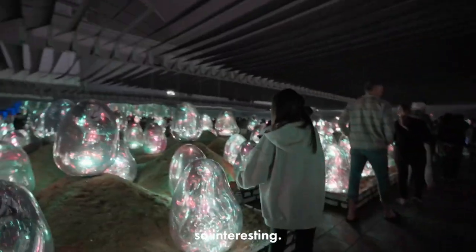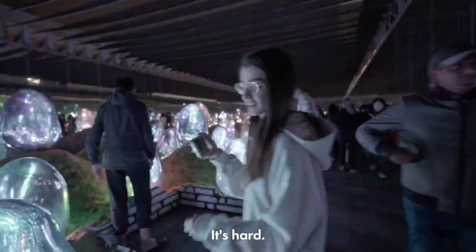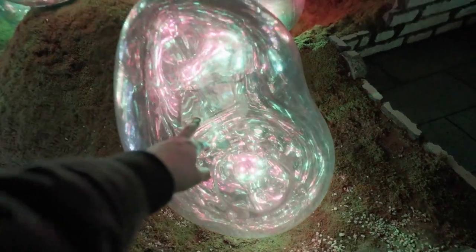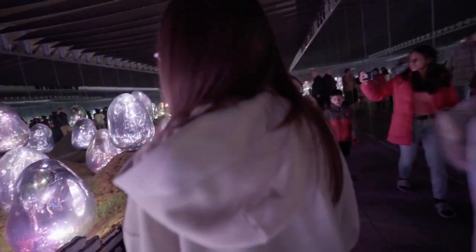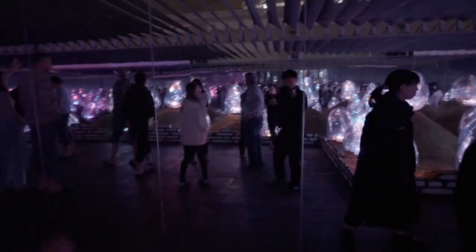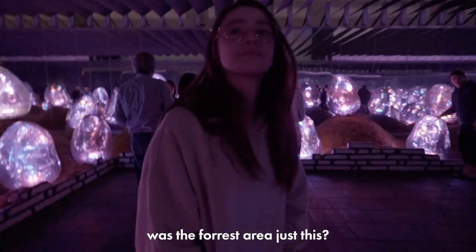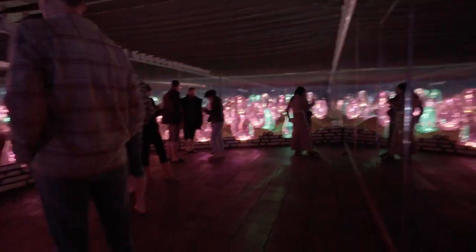It's more interesting. It's hard. You can touch it? You cannot touch the moss. Everywhere you go, that's all mirrored. Oh wait. Was the forest area just this? You think so?